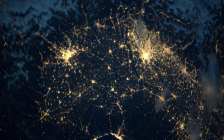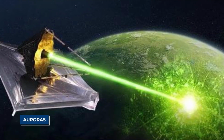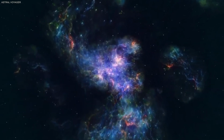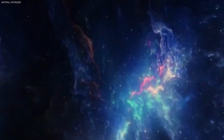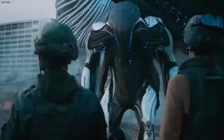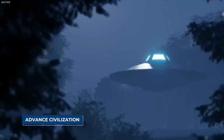And no, this was not just some natural phenomenon like volcanic activity or auroras. This glow was steady and consistent, something that would more likely come from artificial lighting. You know, the kind of lights you would expect to see from a city at night. This discovery has left scientists shocked. Could this be evidence of an advanced civilization?